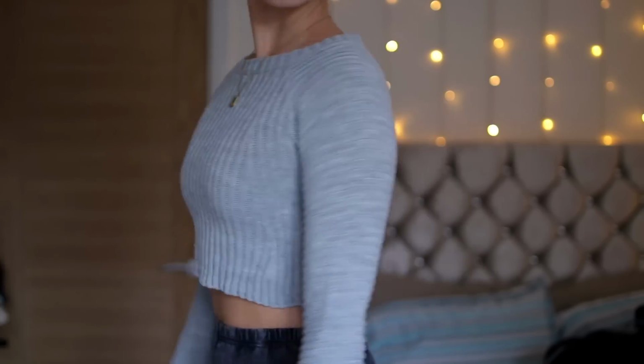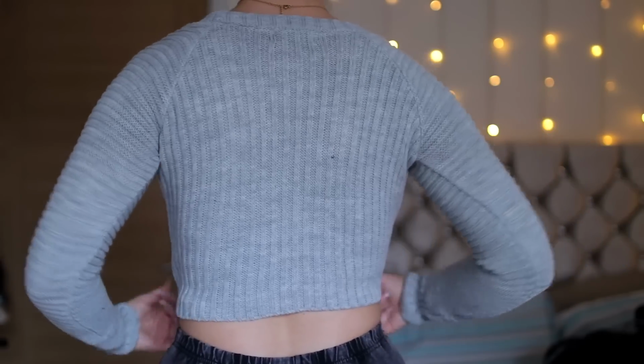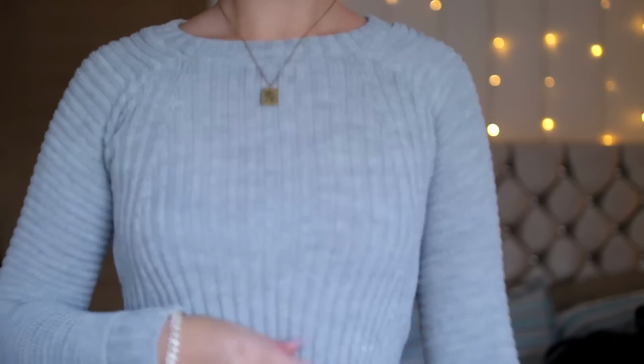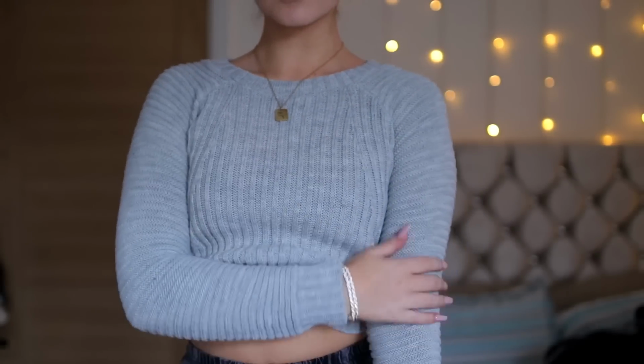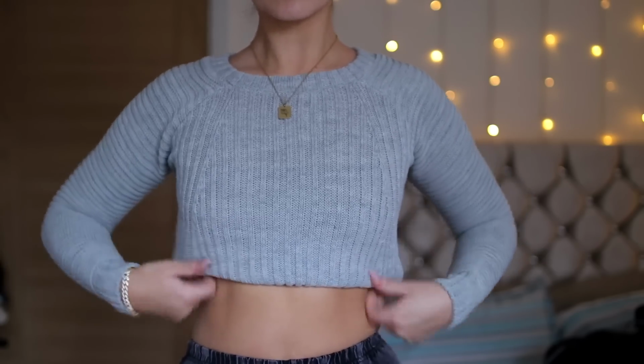So this again is cropped. I always like to wear a crop jumper because what I wear on my bottom is always high-waisted, so I always have high-waisted joggers and high-waisted jeans on, which is why I like stuff to be a little cropped. The neckline is just a round neckline. It's actually a really nice style because it's not too wide and not too tight. It doesn't really feel too claustrophobic, if that makes sense. It's a really nice fit.